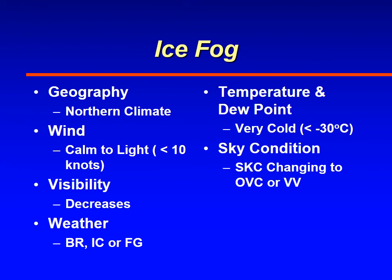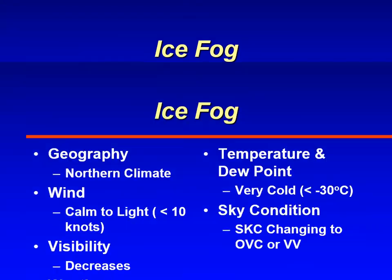Winds are typically calm. It's very similar to radiation fog, just at a much colder temperature. Of course, the visibility decreases. The type of weather, you'll see mist reported, or perhaps IC for ice crystals, or even fog. Temperature and dew point are just very cold, and they'll be usually a degree apart or less. Maybe they're the same number. And then sky condition, of course, typically starts out as a clear sky, but then as the visibility drops, you might see overcast or even going to a vertical visibility.